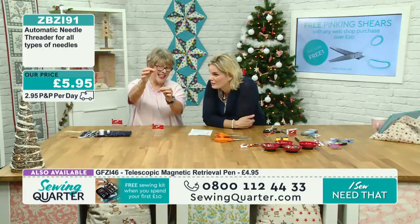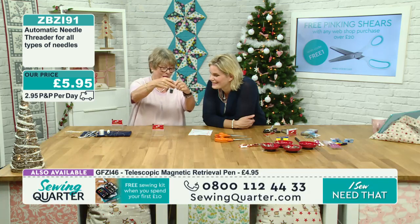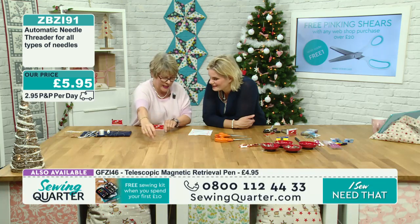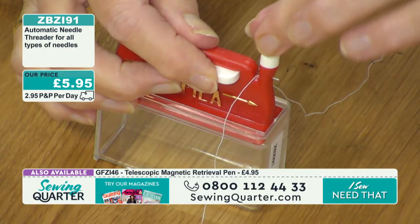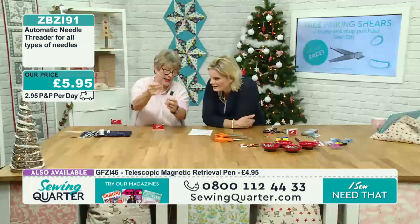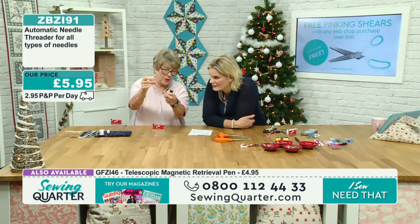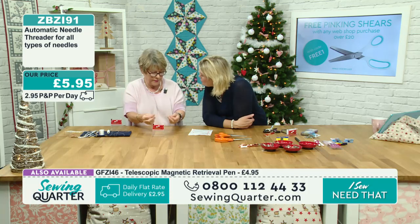And I put then single thread. Sorry, I confused it, didn't I? So that is the way I would recommend, doing it equal length at either side. Again, check it. Pull, and that is double thread. And that's what many of the ladies use for the cross stitch to start to go through the loop. Yes, of course.